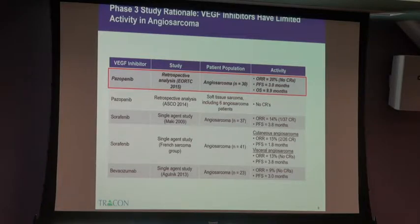The other 4 studies I won't go through in detail on this slide, but I think you can appreciate, there were 2 complete responses documented in this series of 5 studies that treated well over 130 patients.